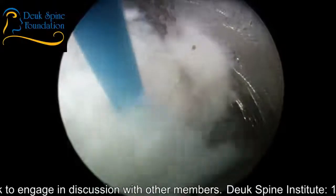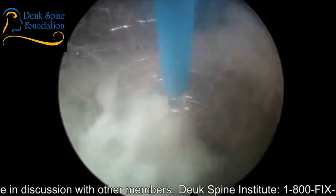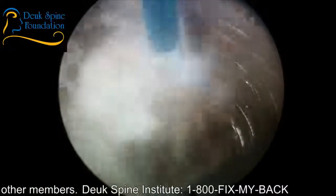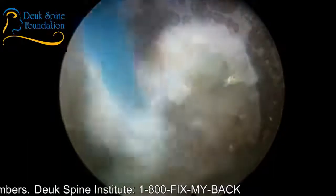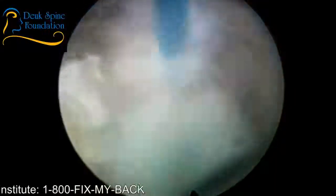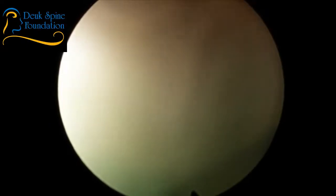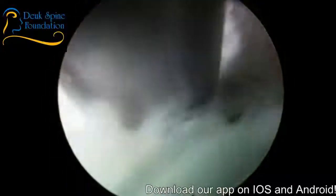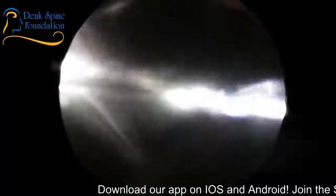Now this disc is not as blue because we waited a while, a lot longer than normal, and a lot of the blue dye kind of disappeared. The blue dye doesn't stick around forever, it's just temporary. There's a big piece of herniation right there. Stand by. This would be a nice one to add to the collection. Missed it. Oh yeah, that's a biggie.